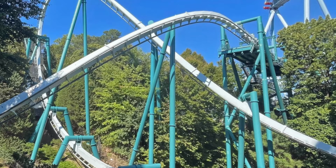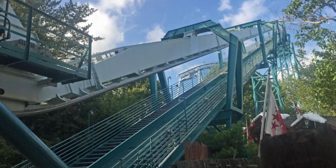But anyways, when you board the ride, you will put down your Bolliger & Mabillard over-the-shoulder restraints, like on Montu, Afterburn, and every other inverted coaster manufactured by B&M in the US except Banshee. Let's now talk about Alpengeist's layout.